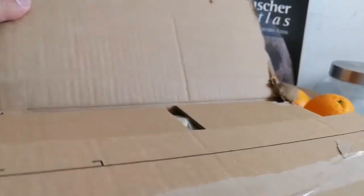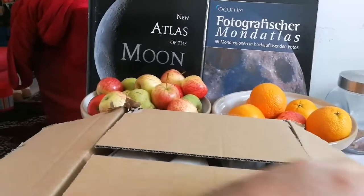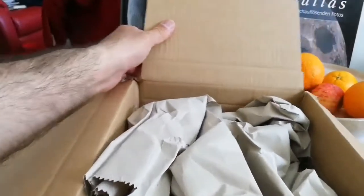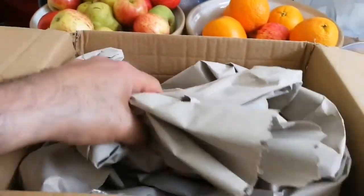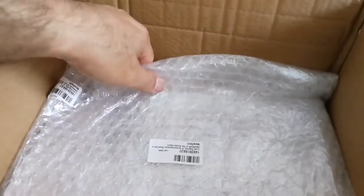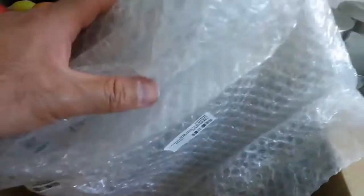So let's open and see what is inside. I hope they have not sent me just one book. People were writing reviews saying, oh, they sent me only one book. Okay, here I see a lot of packaging. Again, they sent me one book. That's it. I'm not going to ask for it.